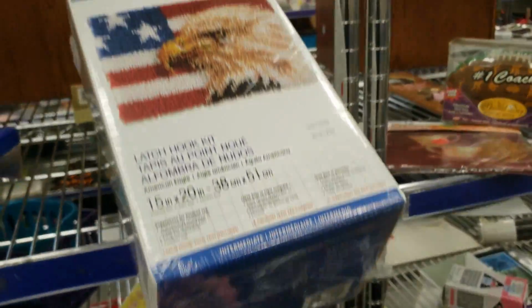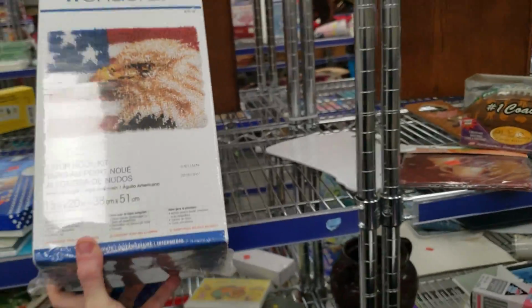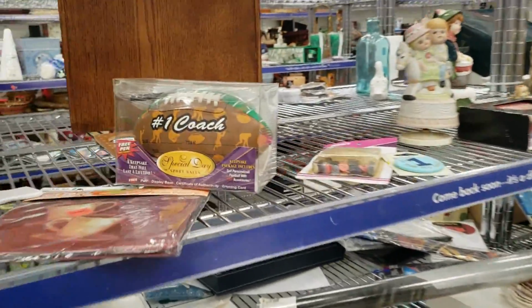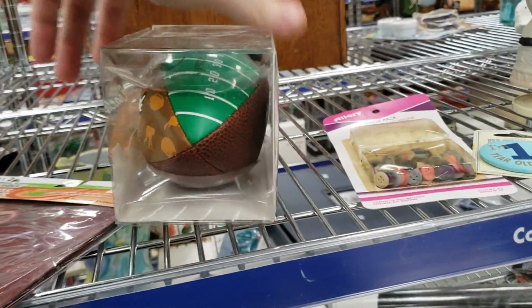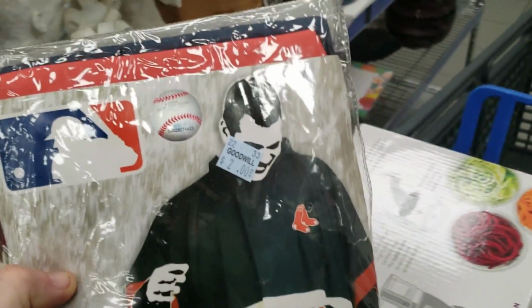Okay, these middle aisles are turning out to be pretty great. This latch hook kit for $1. Guys, I sell these all the time. I always recommend scanning these and looking these up. They sell really fast for me, and I sell them for between $15 and $50, really. Some go for insane amounts of money. Some don't go for much at all, but usually I'm always making money on them. At $1, you can't go wrong.